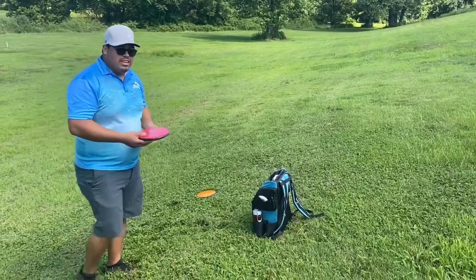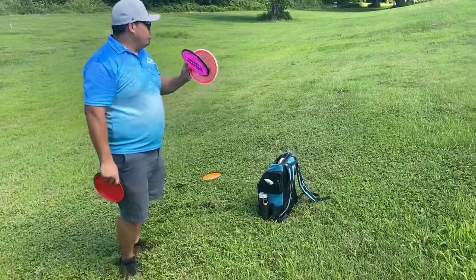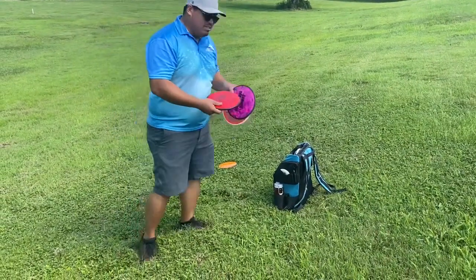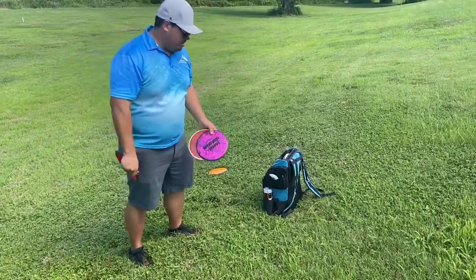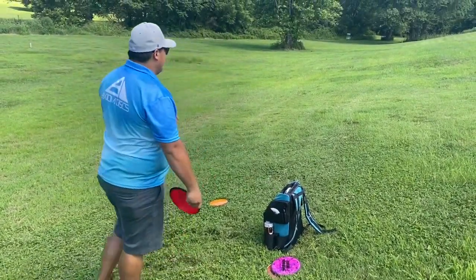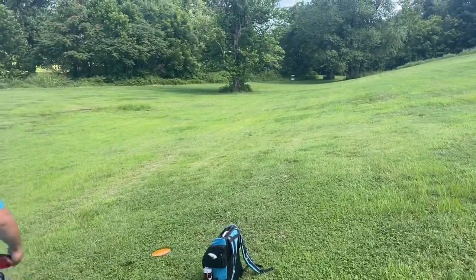I'm in between 3 discs. Usually that deflector shot's a really nice hyzer, but this one's from more soft finish, or the Matrix. This is a reactor. I think I'm gonna end up going with the Matrix here with the tailwind, so that way I can kind of play it up and hope for a birdie or a lucky eagle. Yeah, just throw it in.